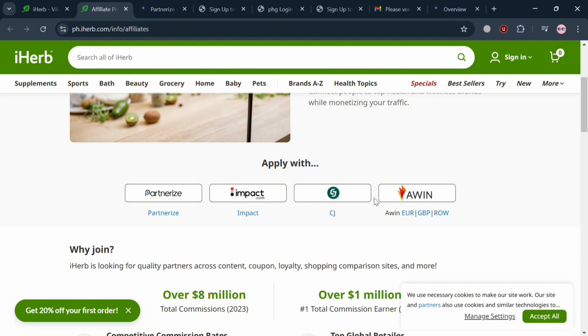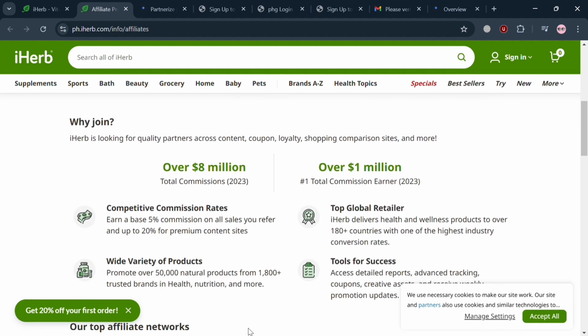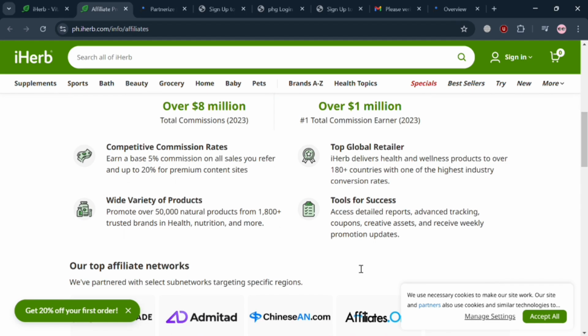And below it will show you some of their partners, including Partnerize, Impact, CJ, and Awin, that you can use to join their affiliate program or apply with. And below it will show you some of the benefits of joining the affiliate program of iHerb, in which they offer competitive commission rates, and you can earn a base 5% commission on all sales you refer and up to 20% for premium content sites.